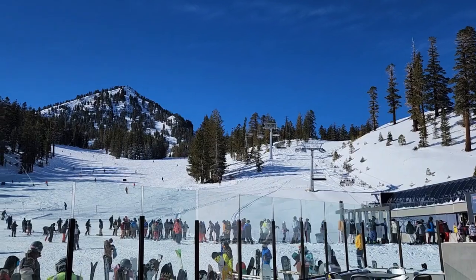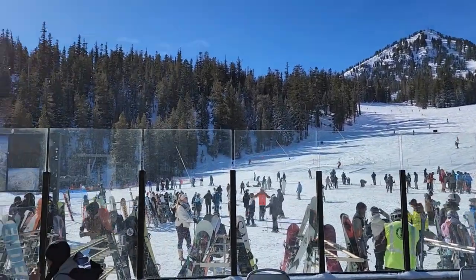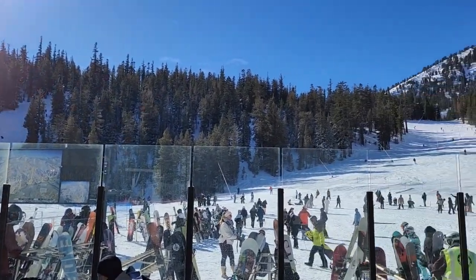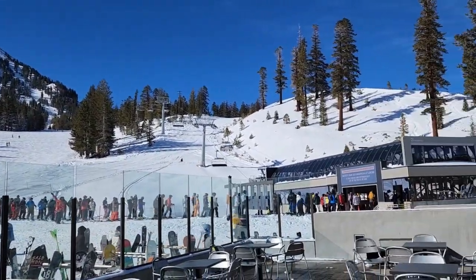Now here we are, day five, our last day skiing on our January ski trip. Beautiful sunny day out. After all the snow yesterday, it's totally cleared up. And we're starting our day as usual, Canyon Lodge. We're walking distance, so we start here.